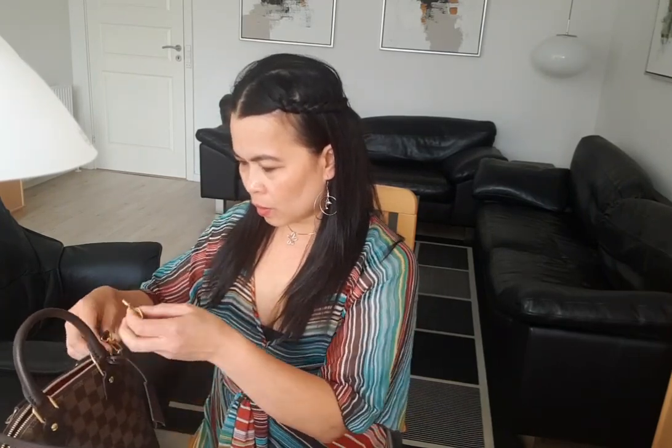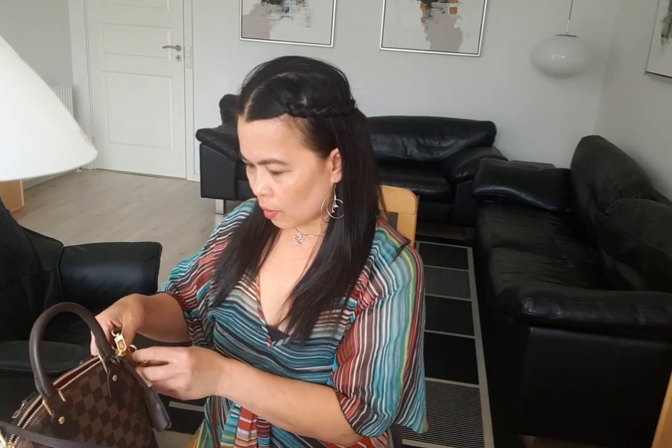So maybe here, I think it's here. Where will you put the lock? I don't know. I have to find out where to put the lock. But I have the lock, I have the keys, and I love this bag. And I will take care of this because I saved a lot of money for this.